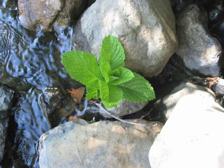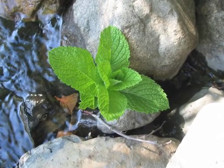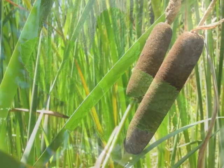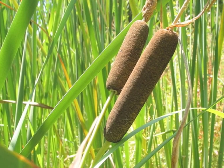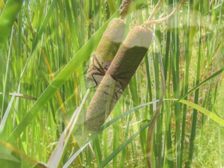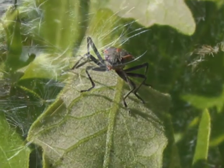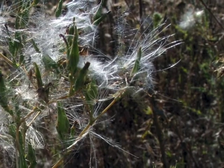I call this one Skywater with mint. These handsome cattail seed heads were down in the creek behind me. This bug stared me down finally. Like the down on a thistle caught in the sunlight.